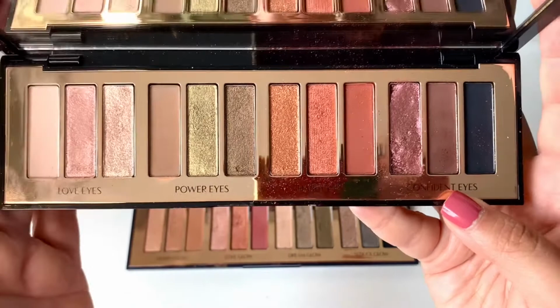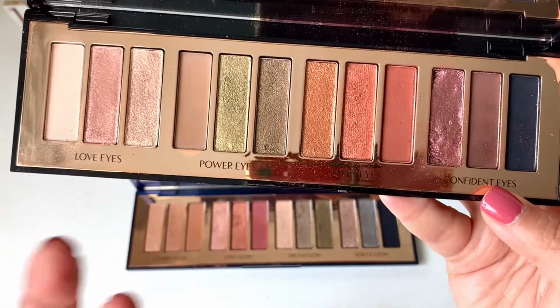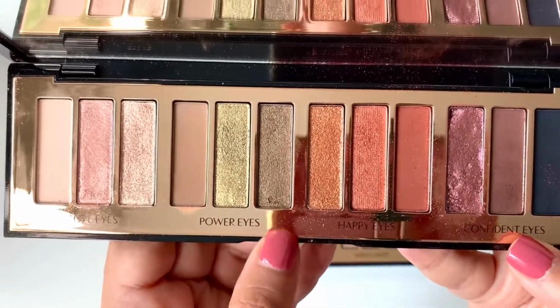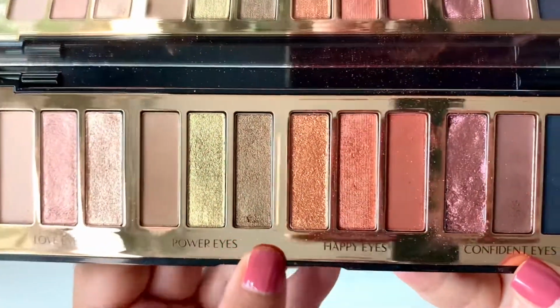I mean, this is the Smoky Eyes Are Forever palette, so all of the looks here are definitely a lot smokier, more nighttime, more festive. But the formula here is definitely much better, no irritation, and it looks even better. So this is definitely a winner for me.